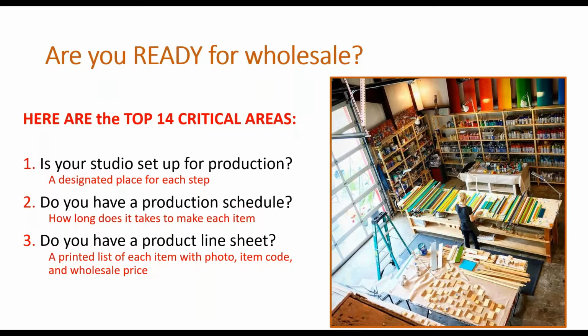So number one, is your studio set up for production? Do you have a designated place for each step? You know, the problem of, let's say, making jewelry and somebody calls you and needs a copy of a catalog page or an invoice, and you have to clear all the jewelry off your one table because that's where you put your laptop too.